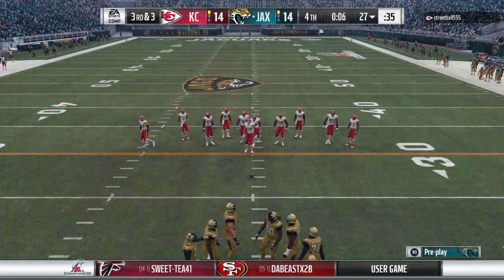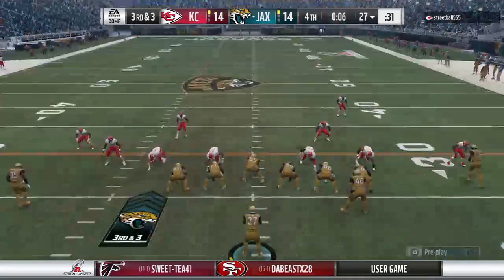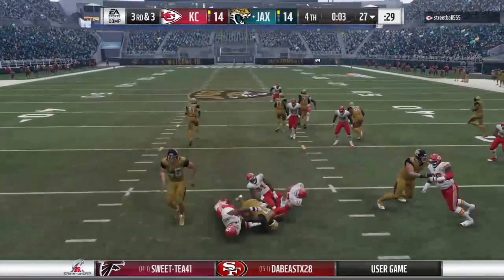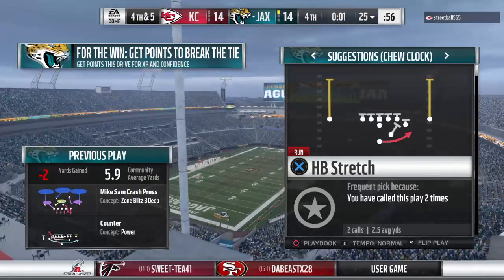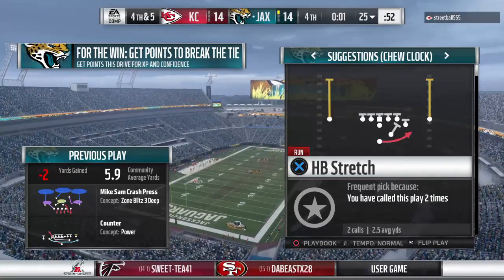The Jaguars on 3rd down. Can't be any better than a perfect 6 for 6. This time it's 3rd and 3. Here we go. That is not going to be any help as they dump him behind the line of scrimmage. And now we'll get a timeout here. They're able to stop it with 1 second to go in this game.